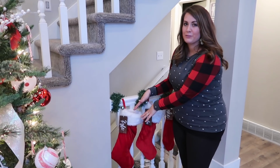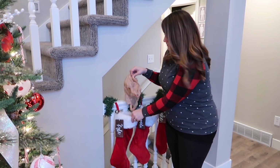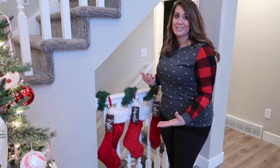But one little trick that I do for my stockings, if they're looking really floppy, is you can either add tissue paper, or I have just added some plastic bags in here, and it ends up making them look really full, and that way they just look really nice during the month of December when they're not actually filled.